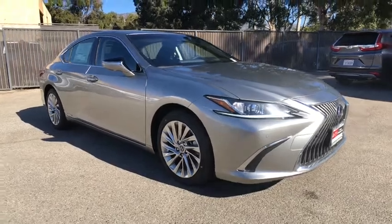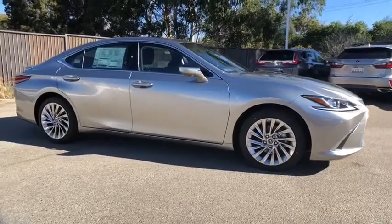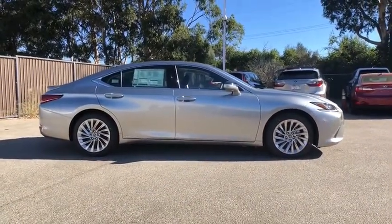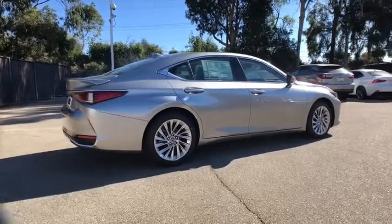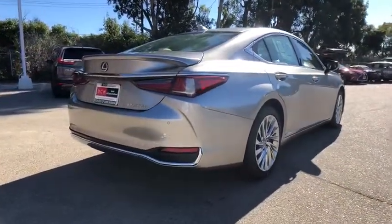Make a great choice today with the 2019 Lexus ES. Lexus has sold the ES family of vehicles since 1989 as its mid-size luxury sedan line. The ES series has become the best-selling sedan for Lexus and is known for its emphasis on interior amenities. Here are some of this vehicle's great options.